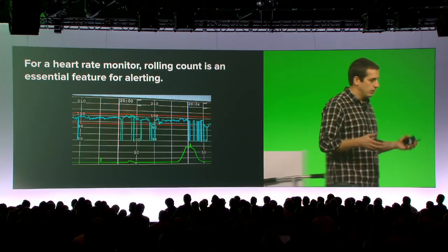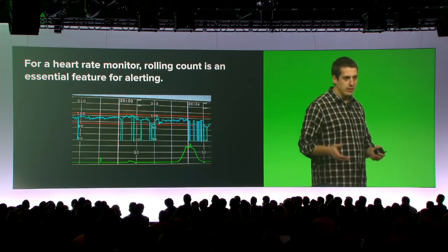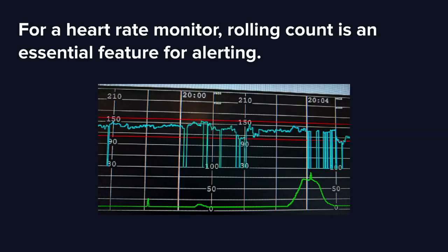We were back in the hospital, and they do this thing when, as labor proceeds, they put a heart rate monitor around the mother's belly to monitor the heart rate of the baby. This is getting very medical. The blue line there represents the baby's heart rate, and the red lines, of course, are a threshold that they've set, a fixed alerting threshold, such that if the heart rate exceeds this threshold, then the nursing staff comes crashing in like it's an emergency.